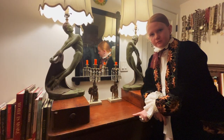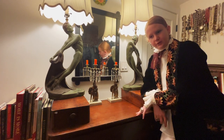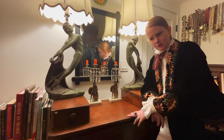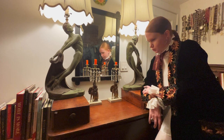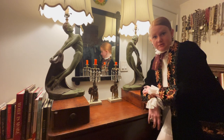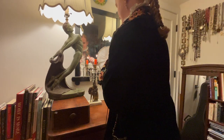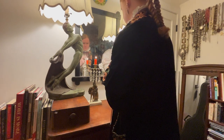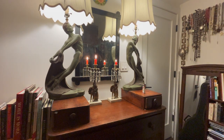This looks really good bare, but I have too much stuff to leave any surface bare. So the jewelry has to go back on here, but can we just appreciate this piece of furniture and how gorgeous she is? Anyway, I put my little candelabra candlestick dudes up there, and it looks cute, so we shall see. I really selfishly just want to light them, so I'm going to do that. Look how beautiful.